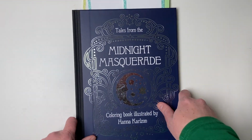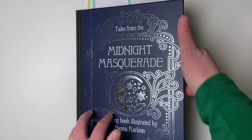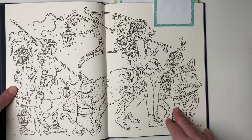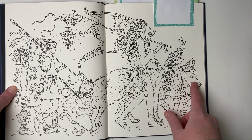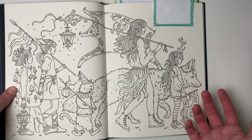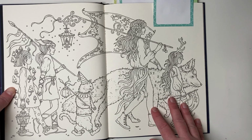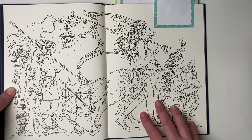And now I have some Hannah Karlzon books. First, Tales from the Midnight Masquerade. I marked this page. I mean, there is a cat, and maybe this is a wolf, but it could also be a dog, right? So I like this page overall, and I think it would fit the theme of the month.